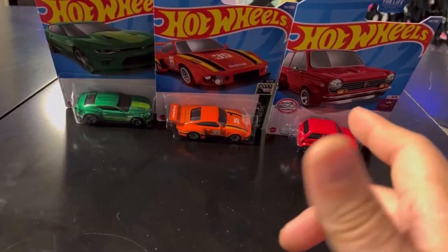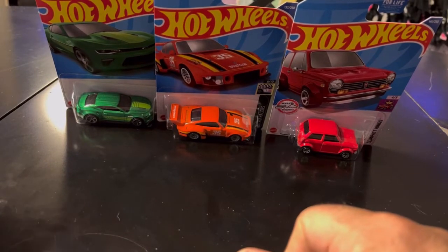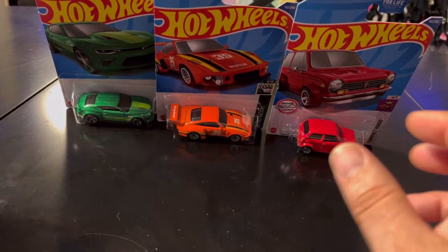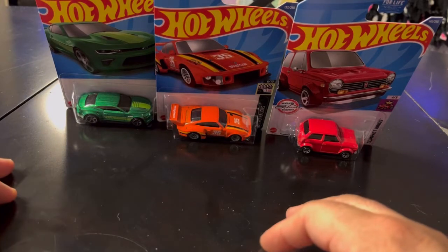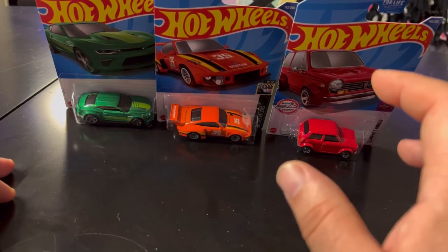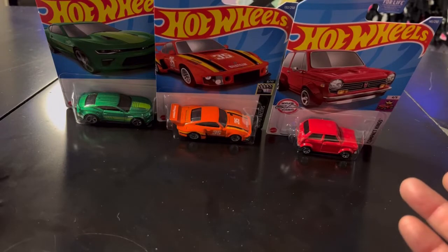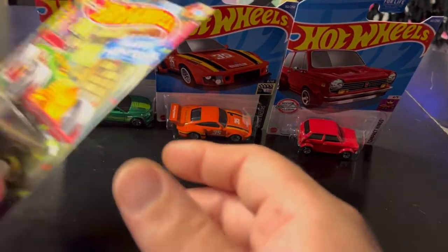Another thing, since the year is coming to an end, they also do the winter collection. From that winter collection, they always have the carbonator, the New Year's carbonator with the wine bottle. It's the bottle opener Hot Wheel, and I have it right here.